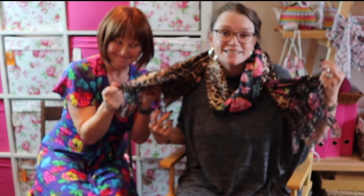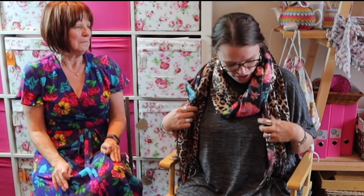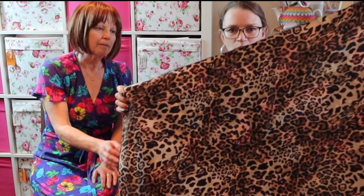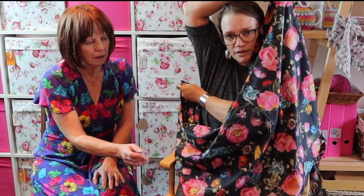And let's start with this, shall we? This isn't strictly fabric, but I couldn't resist. As you know, I love a bit of leopard, and I also love beautiful large floral prints on dark backgrounds. And this scarf is so soft. It's 100% viscose, but it feels just like a cashmere scarf, and it's double-sided. So when you wear it, it shows a little bit of both prints. You've got the leopard on one side, so you could always wear it as a shawl, and then you've got the beautiful roses on the other side.